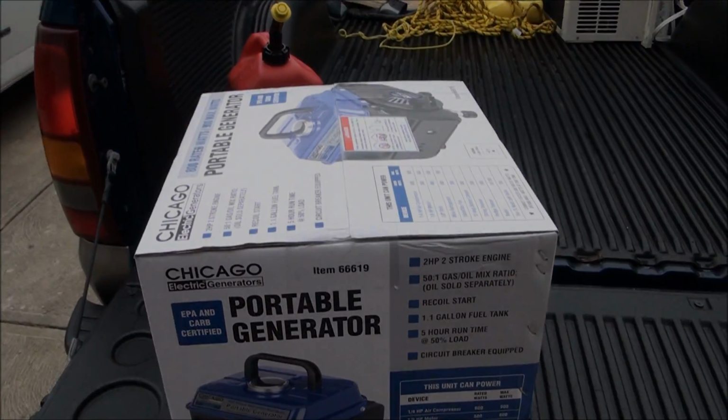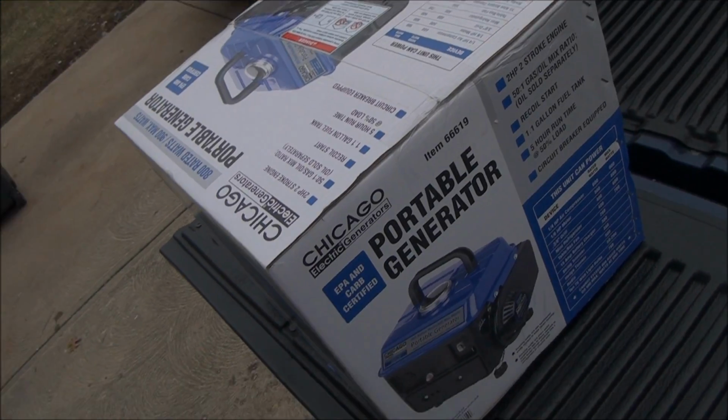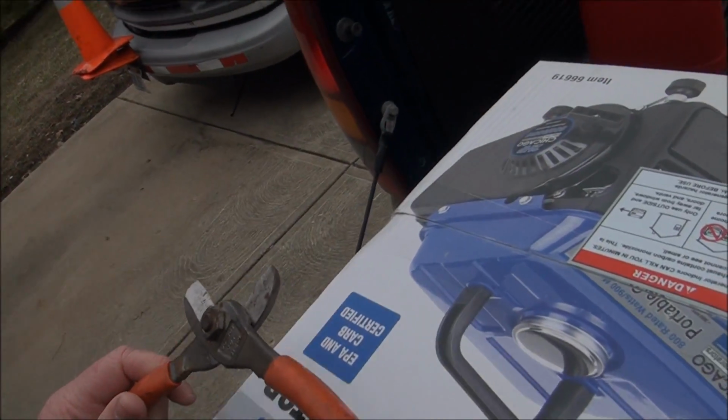I'm going to go ahead and unbox this thing, show you what's inside. I've used these in the past. Pretty good for what they are. I mean, for the price, you can't really beat them.